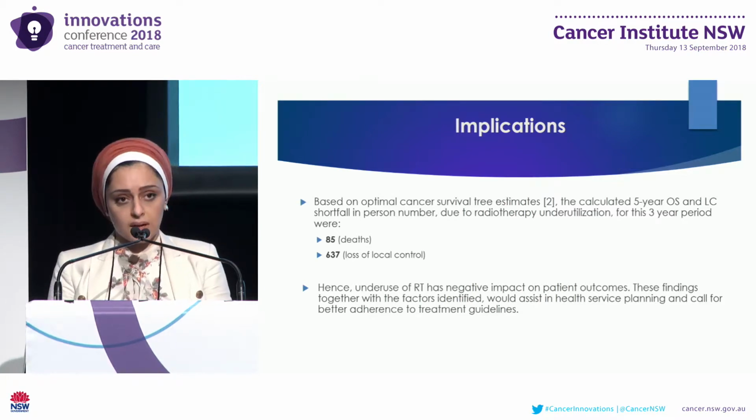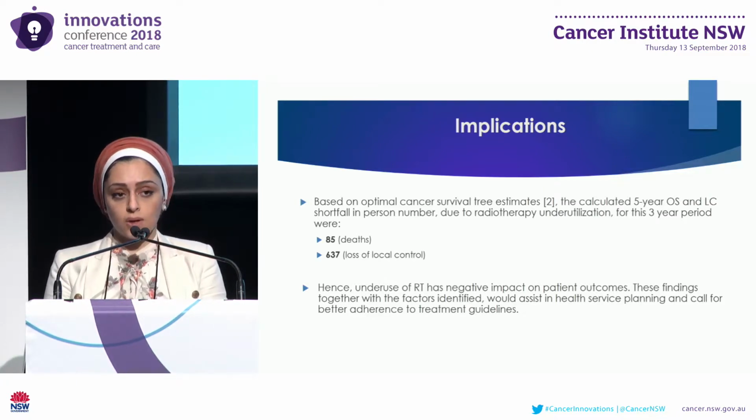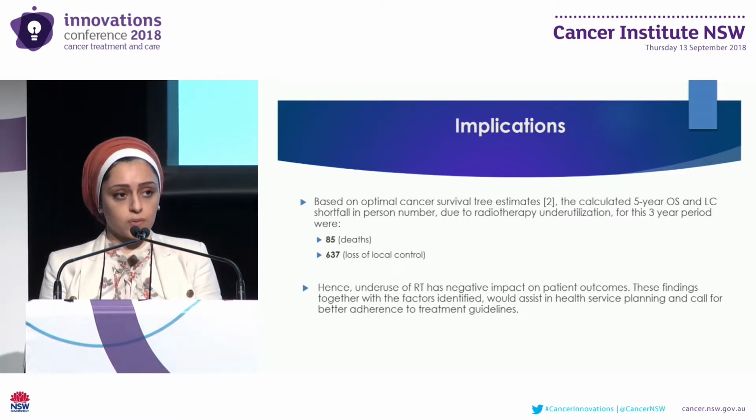So as we can see, underuse of radiotherapy has had a negative impact on patient outcomes, and together with identifying the factors that contribute to underutilisation, we could say that these data should help with health service planning and also calls for better adherence to treatment guidelines.